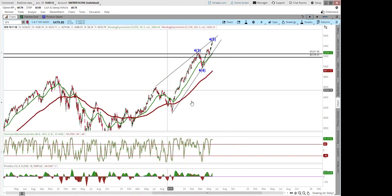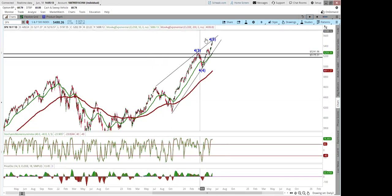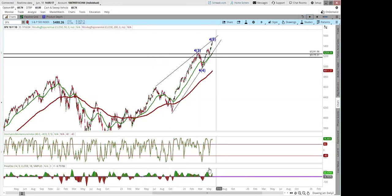And then the last chart that I'm going to show you is the weekly chart, where again you can see the wave structure. We're looking at this as a fifth, and we also have sell signals on this as well. So unless they fix themselves, I'm telling people to be cautious right here.